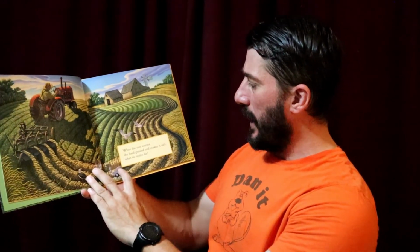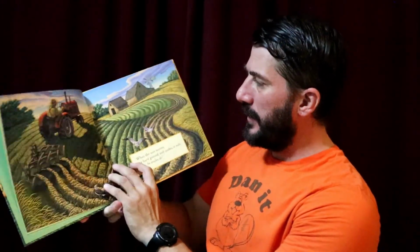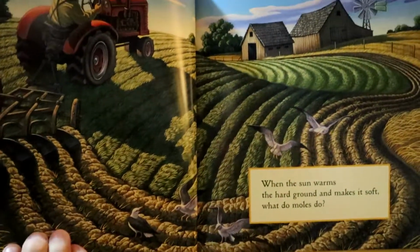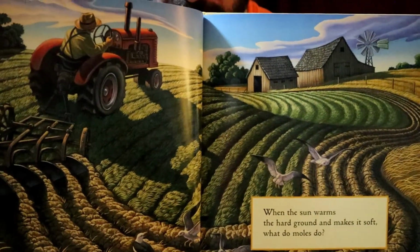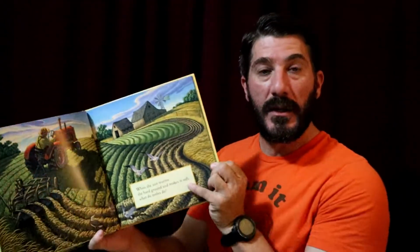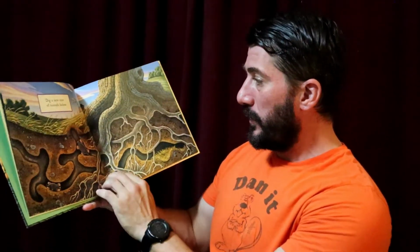Check that out. "When the sun warms the hard ground and makes it soft, what do moles do?" Ooh man, beautiful, right? We got the farmer, the birds. He's basically tilling the soil with his tractor, going over near his barn. Let's go find out what happens when the ground is soft. Where do the moles go and what do they do? "Dig a new row of tunnels below."